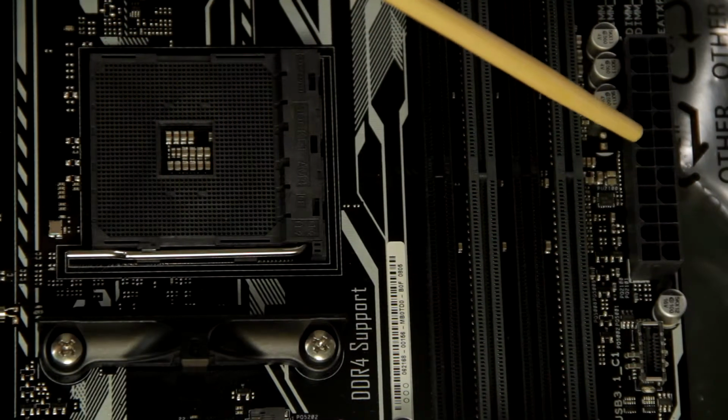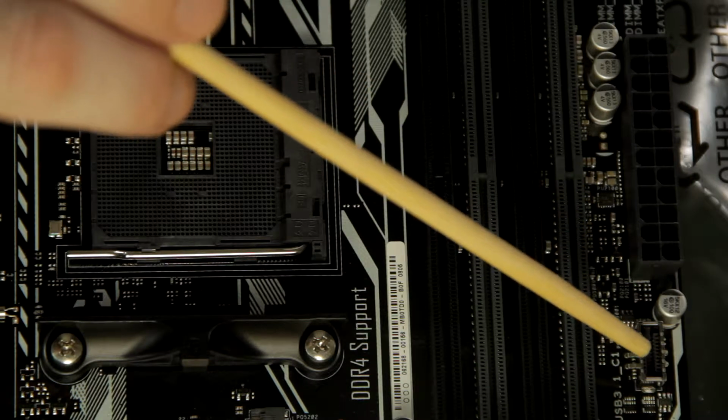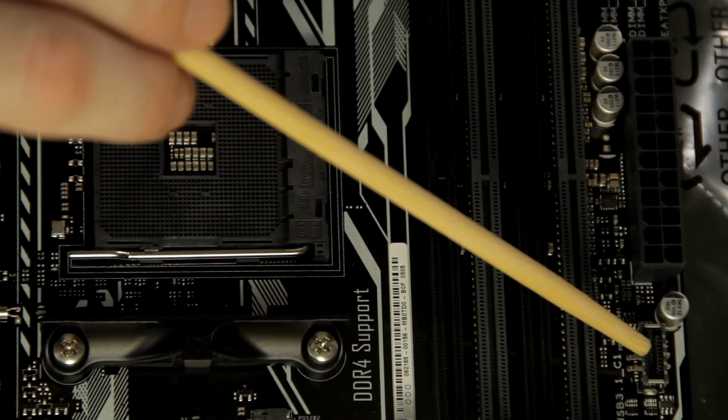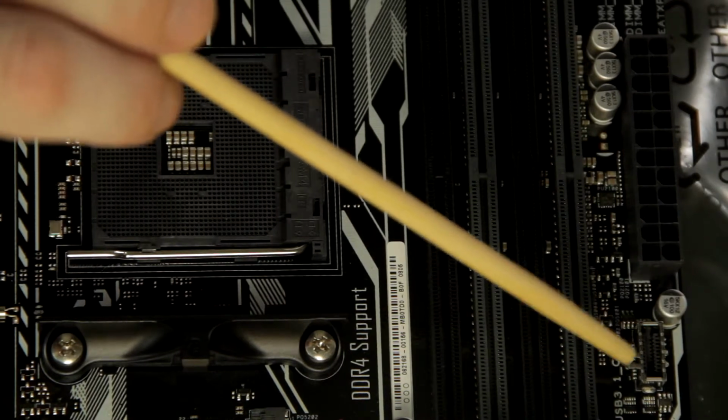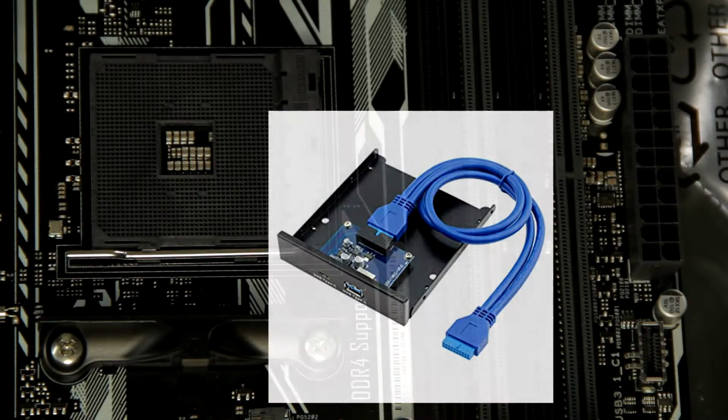Here we have the standard 24-pin ATX power connector. Here we have the USB 3.1 connector, which can carry a whopping transfer speed of 10 gigabits per second. Now this will connect to your USB 3.1 connector on the front of your case.